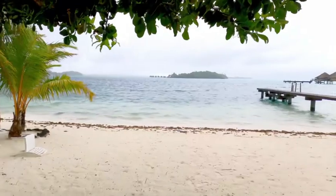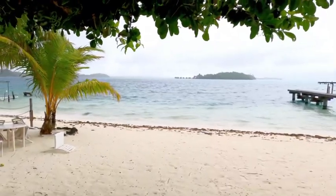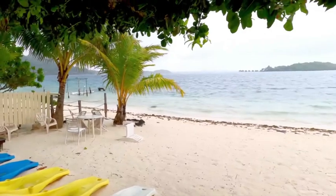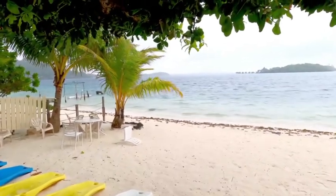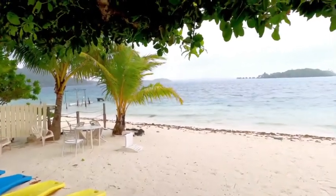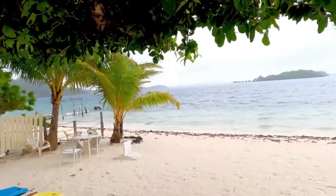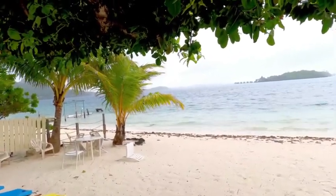Today we're waiting for our activities. We picked up our activities, so I hope the rain lets up, because we're having a whole day out there doing some trekking, ending up in the water and doing all sorts of things.